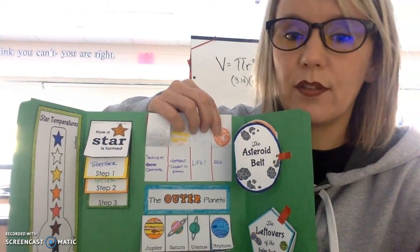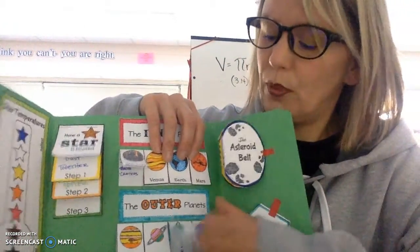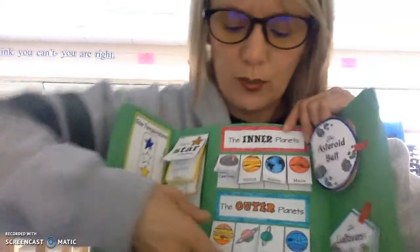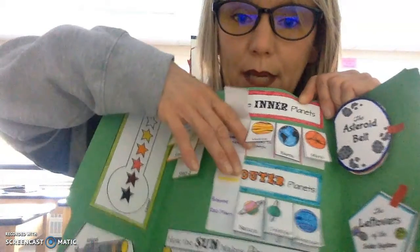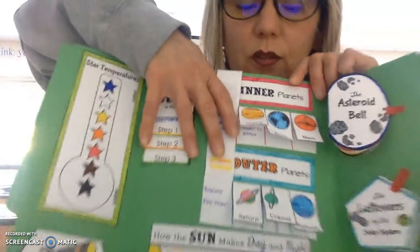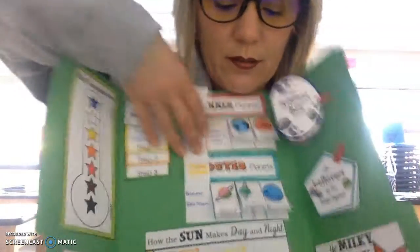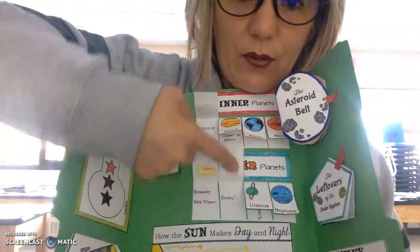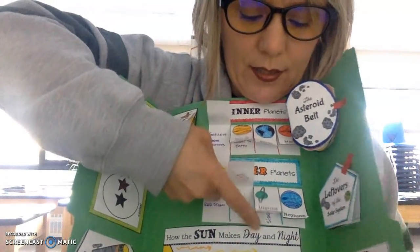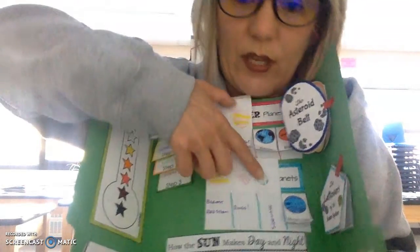Okay, if we move down to the outer planets, Jupiter, can you remember why Jupiter is so special? Jupiter is the biggest planet, and it also has a very large red storm. Saturn is special because it has a beautiful ring system on it. Uranus is different from all the other ones because it is a sideways planet.